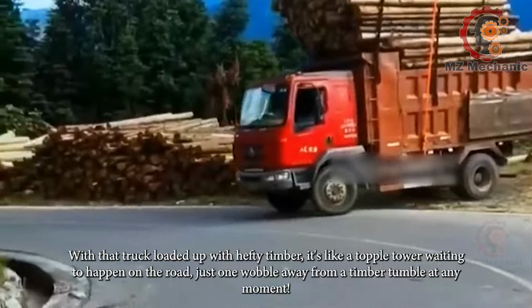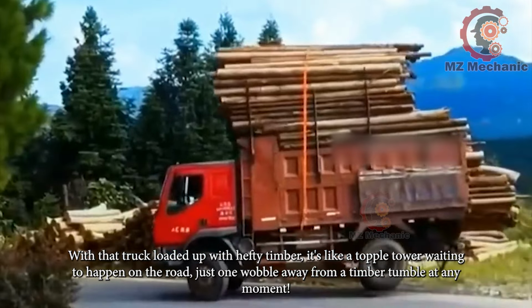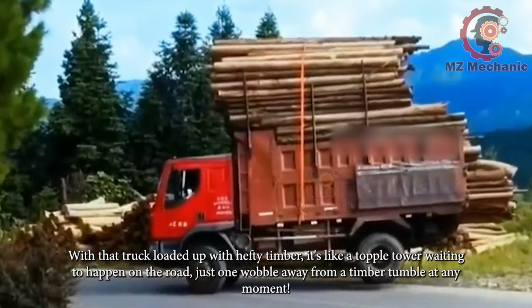With that truck loaded up with hefty timber, it's like a topple tower waiting to happen on the road. Just one wobble away from a timber tumble at any moment.